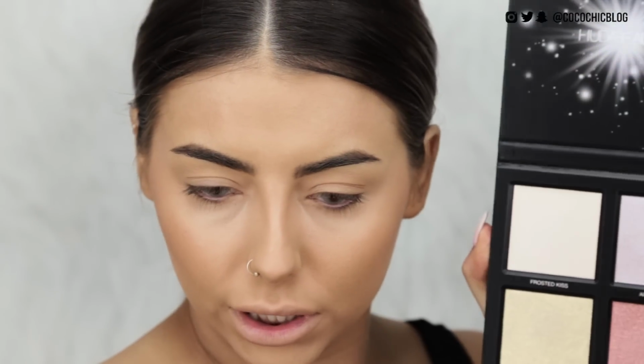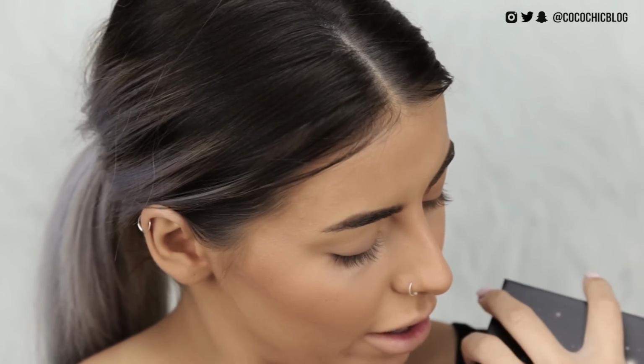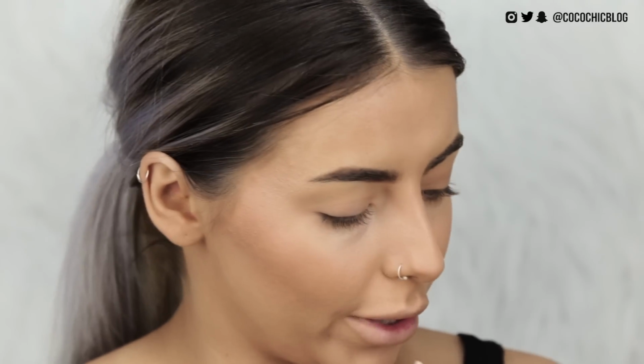Ooh, got a little slip with that gorgeous girl's face on it. This is what it looks like, there we go, inside. Looking at Northern Lights or Arctic Glow, I think. Frosted Kiss, I believe, is like a cream kind of thing. I think it's like a kind of base. Don't really know how that works. It's kind of like duochrome-y almost.